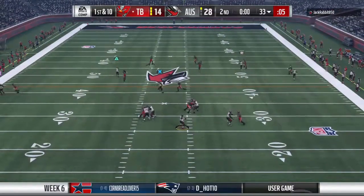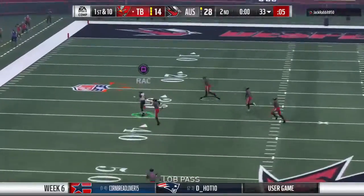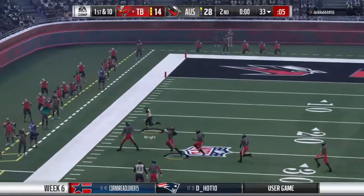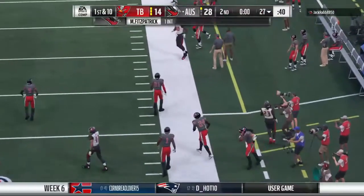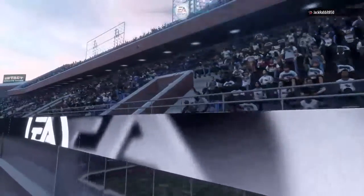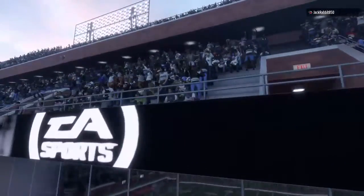A final shot here before half. He's going to loft one deep left side here. And the defense has it covered. It's intercepted. Picked off around the 27. So we have come to halftime in what's already a 2-touchdown game.